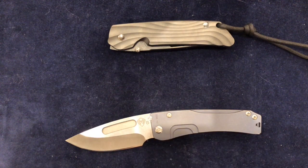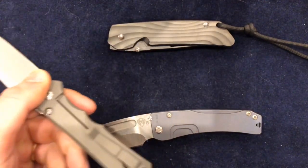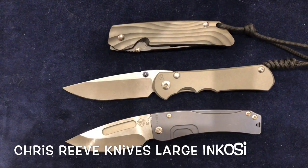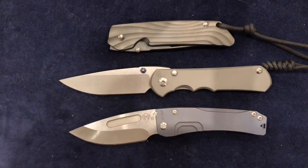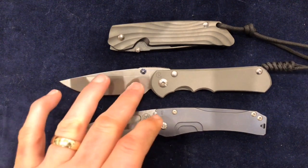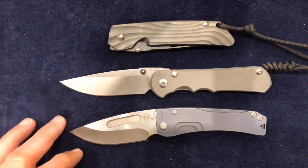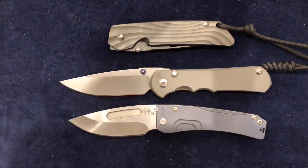The next knife, which I can almost open one-handed, wow, look at that, is the Reeve's Insingo. This is not kind of the original Sebenza. This is the Insingo. This is again S35VN. The blade on this one is 3 5/8 of an inch, or 93 millimeters long, so it's 3 millimeters longer than the Medford. I think it looks a lot longer, but it isn't.